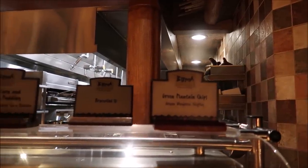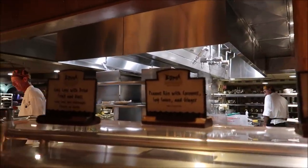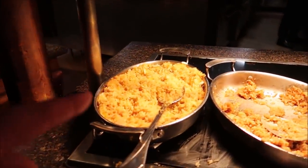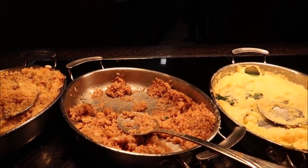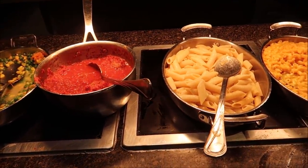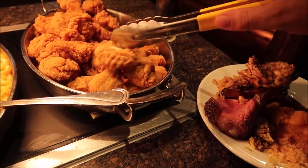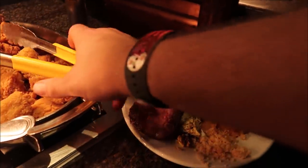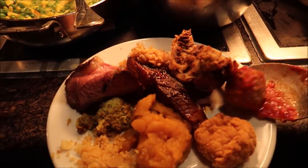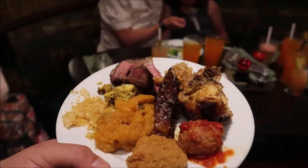Now we got plantains, broccolini, sweet corn and spinach pudding, peanut rice with coconut, soy sauce, and ginger, and couscous. Oh, some couscous. I'm gonna try a little couscous and peanut rice. And for the kids section, we got carrots, peas, and corn, marinara meatballs, some penne, some mac and cheese, and some chicken bites. Thank you. And a meatball. What do you think? That's a healthy big first plate, huh?